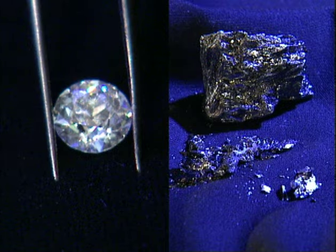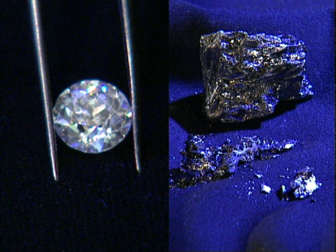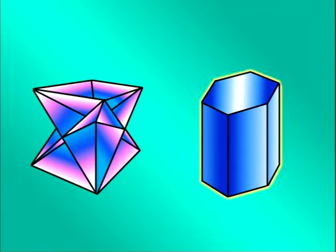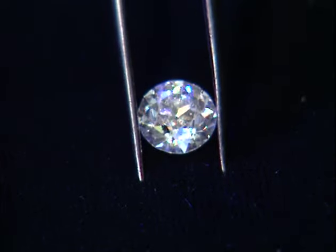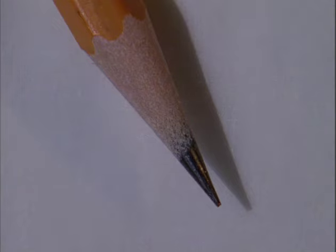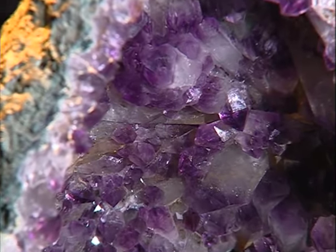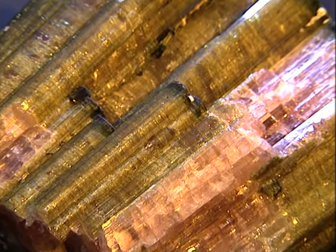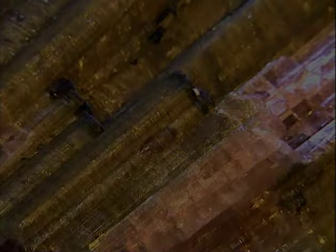Look at these two minerals. Both are made from exactly the same thing, carbon. But their crystals make different patterns. That's one way we know they're different minerals. Here is a beautiful diamond, and this is graphite, which is used to make pencils. But how are these crystals made? Well, the best way to answer that is to take a look at how one type of crystal can form.